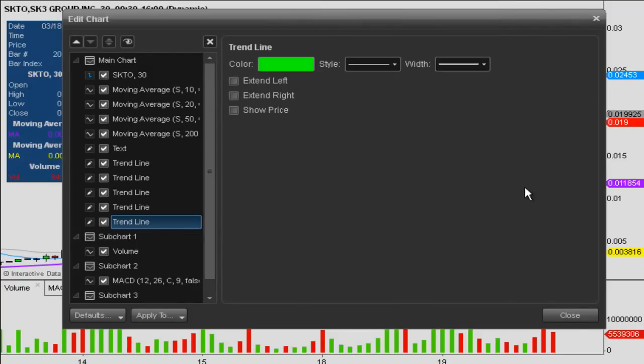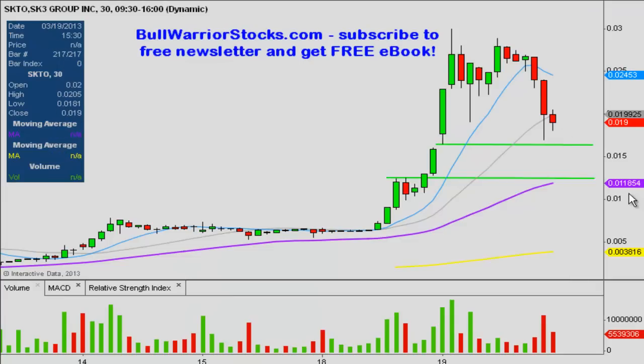And that basically matches up pretty darn close with the 50 period, which is based at 0.012 pretty much. Sorry, hard to look at all those decimals.